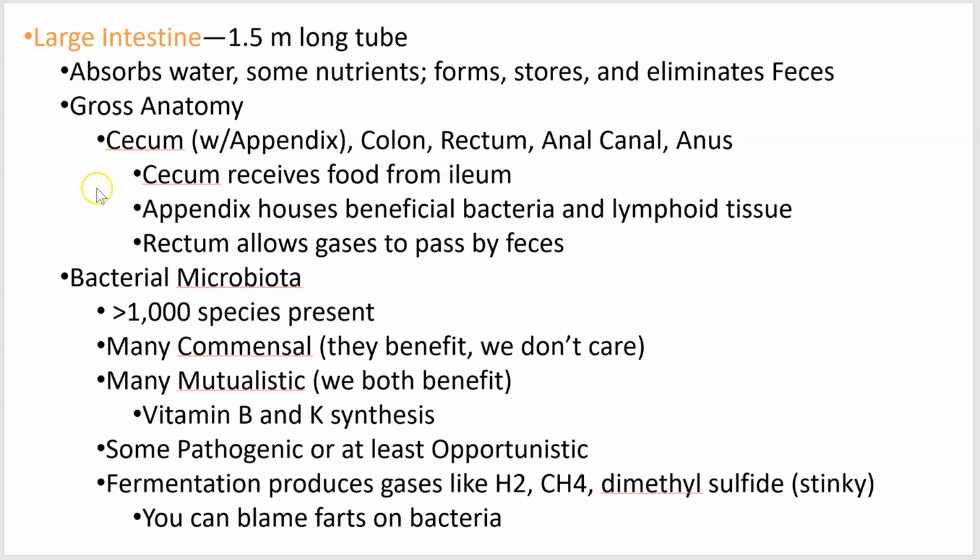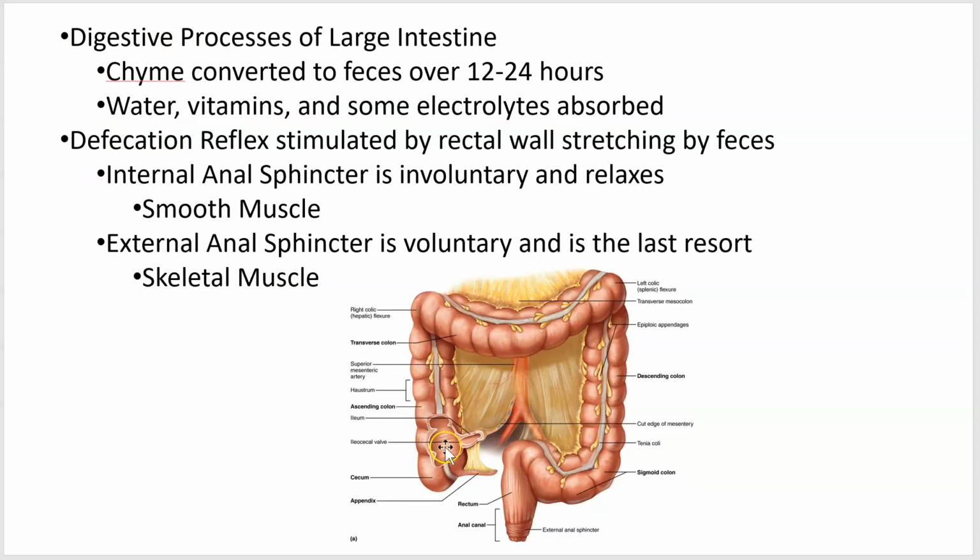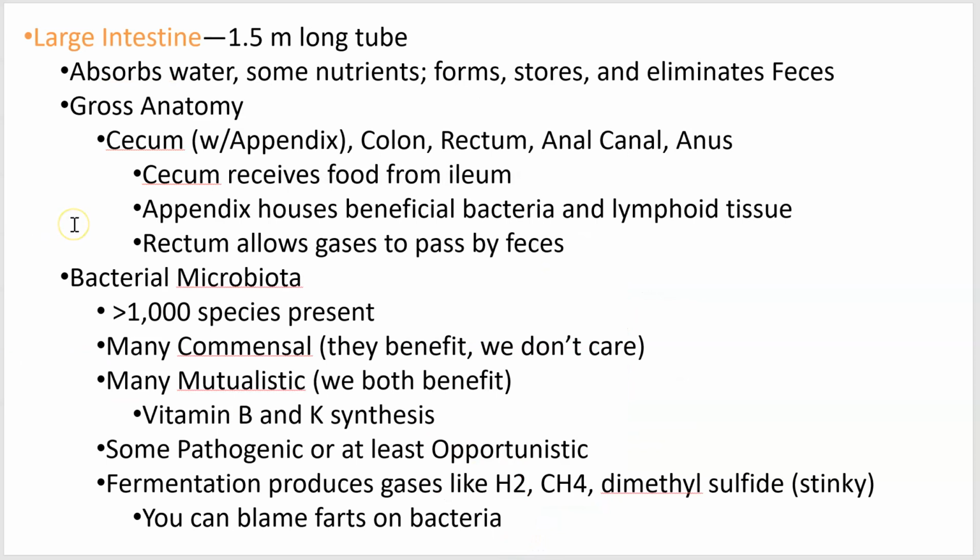There are several regions which you have to be familiar with. The entrance to the large intestine right here is at the ileocecal sphincter. There's a little butt end here called the cecum and an appendix that sticks off of that. Once food enters the large intestine, it moves across these different regions of the colon through this little S-curve into a tube called the rectum, and then lastly out through the anal canal, and the opening is called the anus. So let's go through these guys.